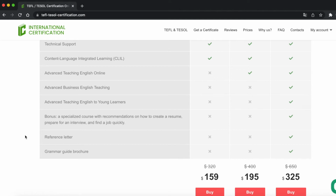In addition, the expert package also has a bonus special course on how to find a job quickly, how to write a resume, prepare for interviews, make video presentations and demonstration lessons, and so on. Another nice bonus for those who choose the 250-hour TEFL/TESOL course is a recommendation letter from the British Centre.